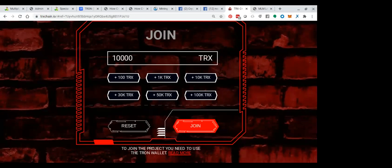Now you have to have a Tron wallet set up. You can put one into your browser as an extension. I run MetaMask, which is my Ethereum wallet in my browser. But here you have TronLink in your Chrome browser. You can also download the Tron app on your iPhone or Android. But right here, I've got about $40 still in here.